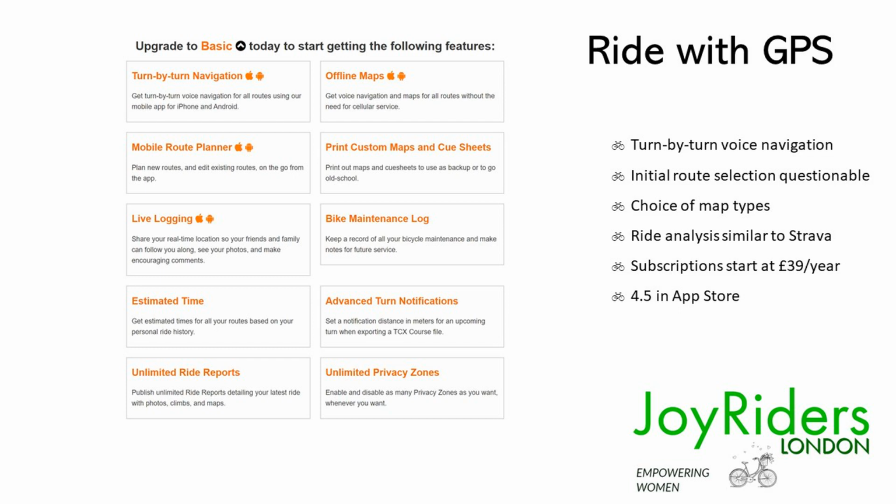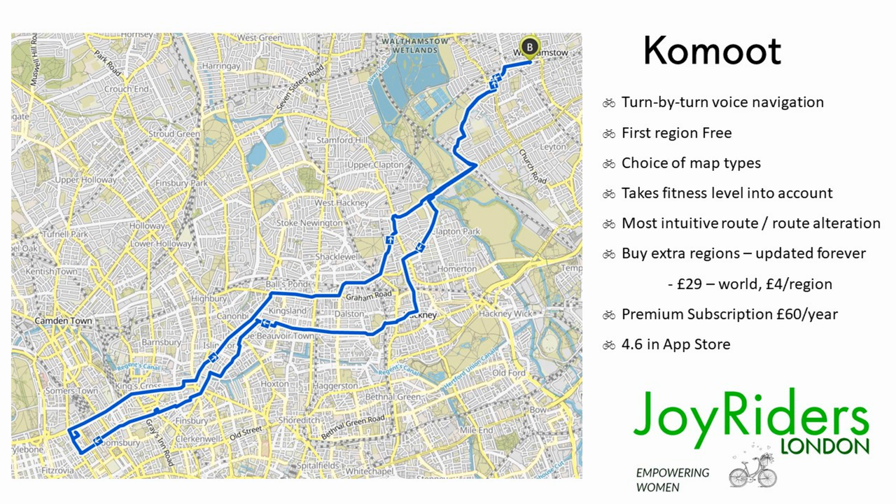The basic subscription for Ride with GPS is around £39 a year, most of which I'd want to get for nothing. The premium subscription is just over £62 a year, offering a host of extras. You'd have to think carefully about the value add here. At 4.6 in the App Store, my winner is Komoot.